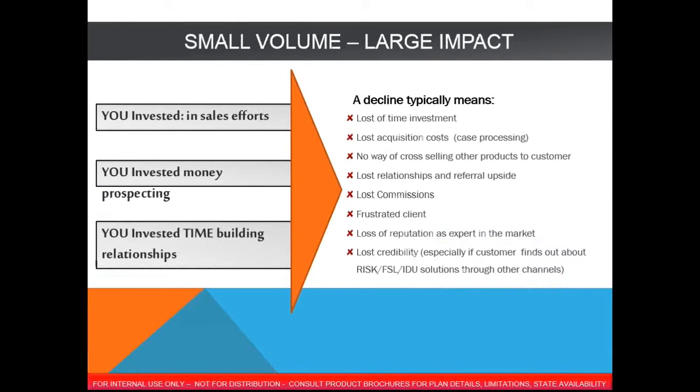And what does the impact have on you when you get declined from a traditional carrier? Well, what you've done is you've invested your efforts. You know, loss of time is key to you. You've been processing that case. You've been out talking to the individual. You're trying to cross-sell to that client. And maybe because of declination, that relationship is on thin ice. You may have lost some commissions. That client is frustrated.